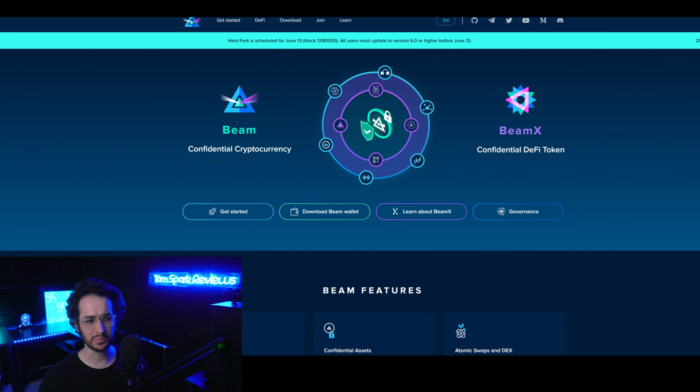Next up on the list is a project called Beam. Now, this is another token that's actually very similar to Grin in that it's using the Mimblewimble blockchain network. Now, the main differences between Beam and Grin are having to do with the coding, some of the mining stuff, and the token supply.